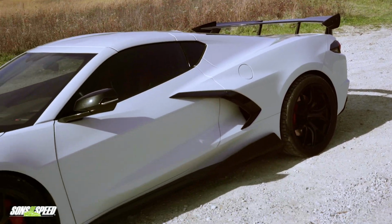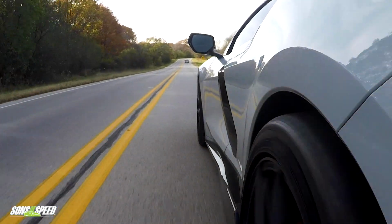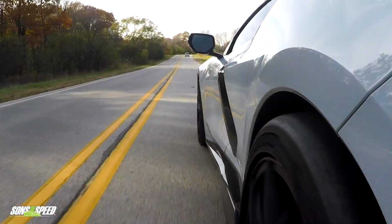So this particular car with the ground effects, those are GM ground effects. It's got the aftermarket, they're called Zitto wheels. It's been lowered. This is so much better than just something coming out of the factory. But even so, this car is something else.